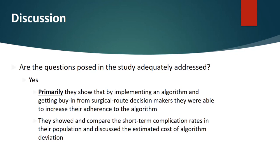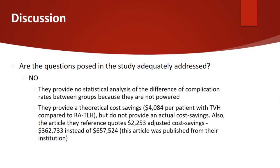So their primary outcome was posed that they wanted to see if they could increase adherence to this algorithm to increase vaginal hysterectomies. Yes, they did show that by implementing this algorithm and getting buy-in from the surgical room decision makers, they were able to increase their adherence to the algorithm. They showed and compared the short-term complication rates in their population and discussed the estimated cost of the algorithm deviation. However, I would say that while they did show those numbers, there was no real statistical analysis of the difference of the complication rates between the groups because they were not powered to do so.